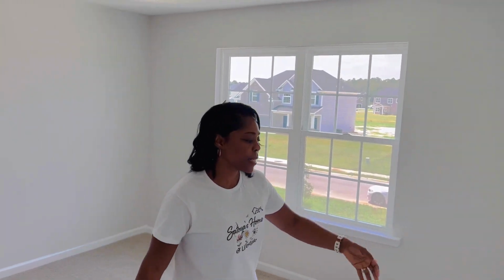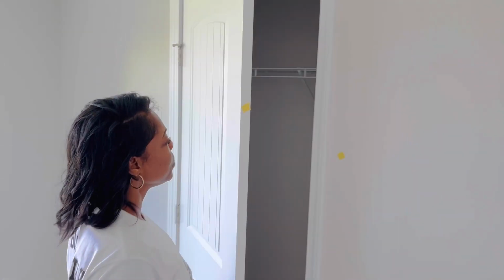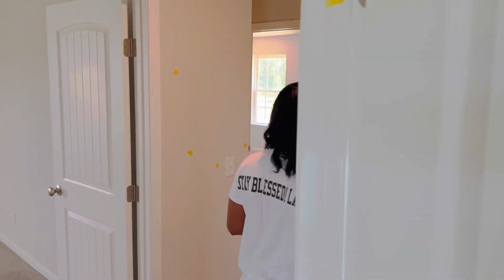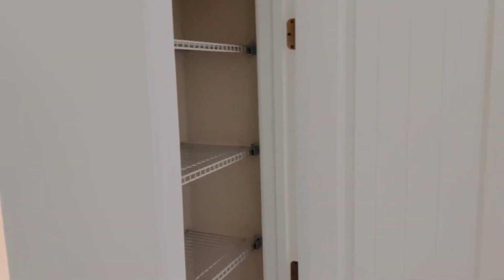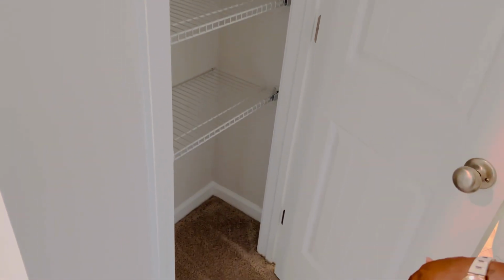Straightforward, basically the same as Larissa's room. Nice size closet right here. Upstairs has carpet, so. Then this is the guest bed. Actually, before we hit that, we have a nice linen closet right here. So I love that, 1, 2, 3, 4 shelves plus some space on the bottom and on the top.